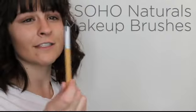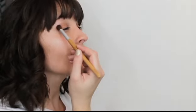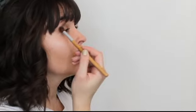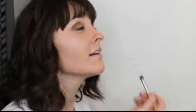Then, and I love this brush, it's made by SOHO, I think. It comes in a kit, but I love this brush. Then I come with another brush made by them too, and I find myself either going from Dark Horse to Hustle quite often. Today I'll use Dark Horse because it's a little darker and you can see it a little better. So I kind of go in the crease, and then I come down just a little bit and go down to my lash line, just on the edge. And I just like the contrast that makes.